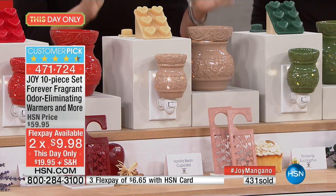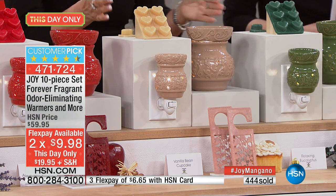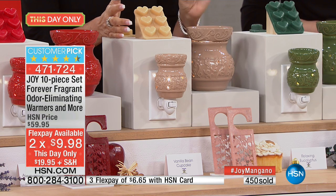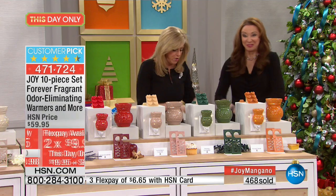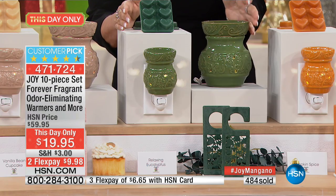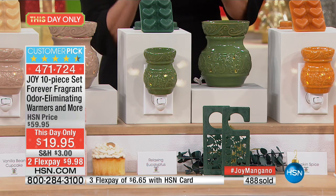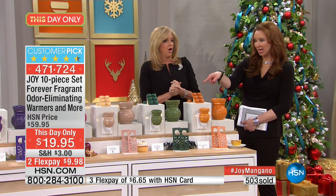Okay, here we go. Vanilla bean cupcake, that's what it smells like. It's in my kitchen. Fresh baked cupcakes right out of the oven in this beautiful blush color. You're getting it all. It's amazing. And okay, so I'm going to keep going very quickly. Relaxing eucalyptus in that beautiful olive green. Absolutely. Big spa scent. It is beautiful. And eucalyptus, obviously, the base of that. Only 150 of that relaxing eucalyptus.